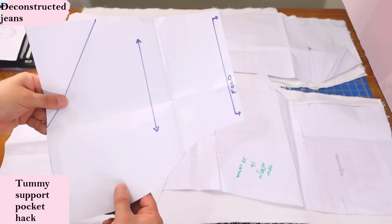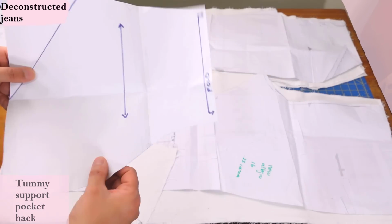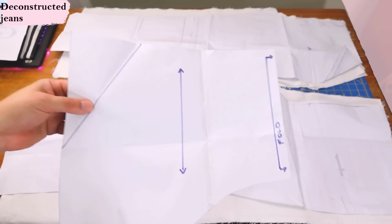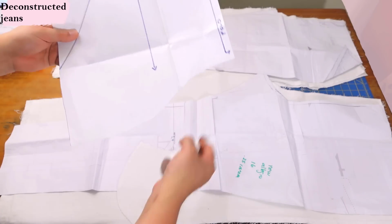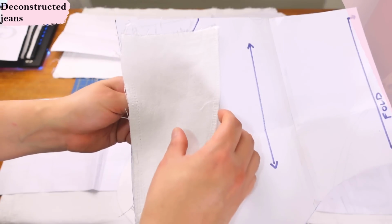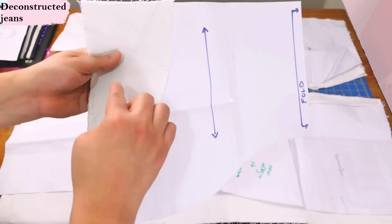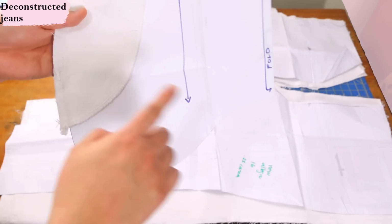Lastly, I drafted this pattern piece that goes all across the front of you. It gives you good tummy support. So I'll be using this. I think I'm going to use cotton I might find in my stash for that. And on this area of the hip that you see there, this is where I'm going to sew in this denim that I got from the original jeans. So when I wear my pants, this is what's going to be seen, you know, through the pocket opening, but I'll have cotton all the way around the other edges.